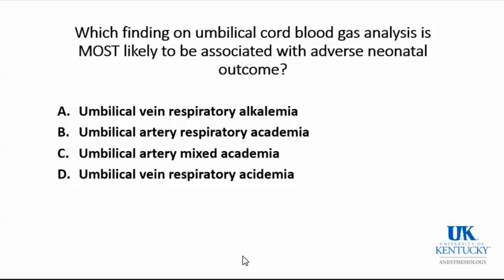Next, we're going to talk about umbilical cord blood gases. What finding on umbilical cord blood gas analysis is most likely to be associated with an adverse neonatal outcome? Would it be an umbilical vein respiratory alkalemia, an umbilical artery respiratory acidemia? That should be acidemia, not academia, sorry. An umbilical artery mixed acidemia, or an umbilical vein respiratory acidemia. So what do you think the answer is?